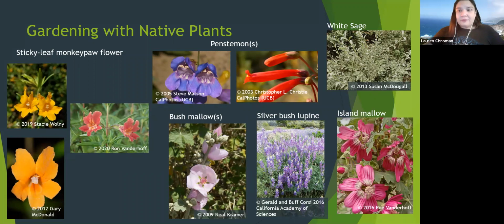Before the drought, a lot of folks had the misconception that planting with natives or xeriscaping, planting for dry weather, meant gravel and cacti. And you can do that if you like that. That does work perfectly well. But if you would like color, our native plants can give you a lot to choose from.